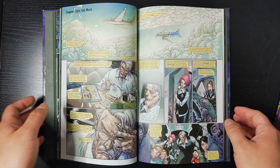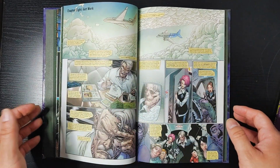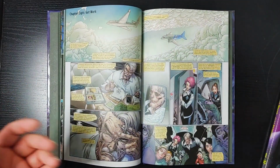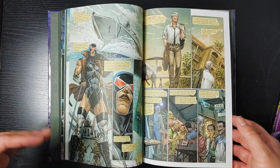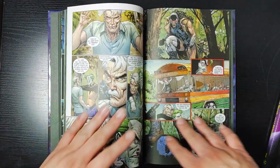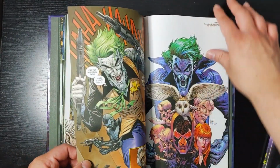The art itself, it's good, it's clean, there are some cool images, but nothing really stands out, to be honest with you. It does have that matte paper, keep that in mind. But the art, overall, it's good, it's clean, can't complain. The pacing of it does vary. There are some parts where it slows down, and other parts that definitely pick up. So overall, I would say it's a little bit above average.